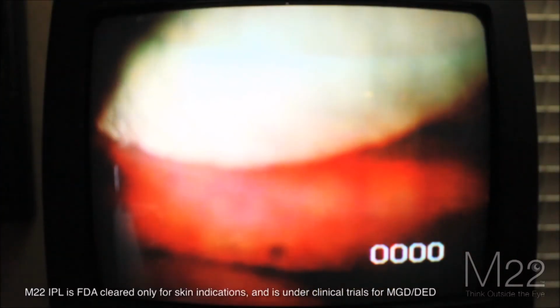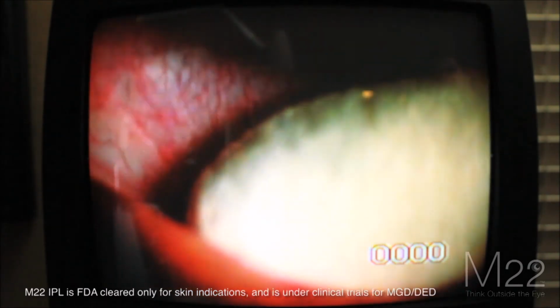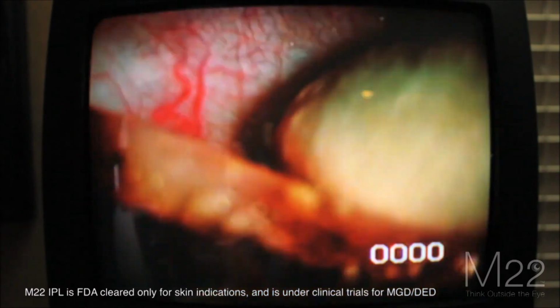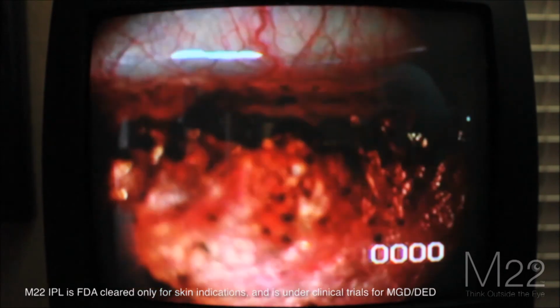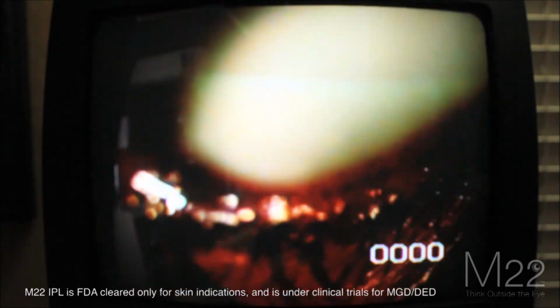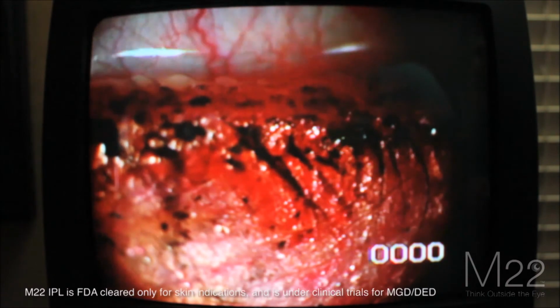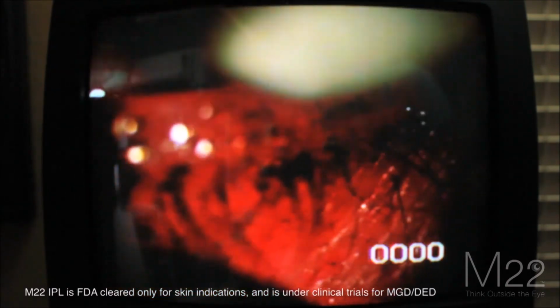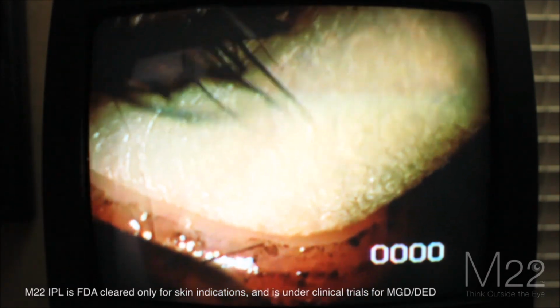Look up for me. So we do upper and lower. She's got toothpaste in both. This is a perfect patient for intense pulse light. This also shows you that a patient doesn't have to have rosacea to be helped with intense pulse light. And always remember that this is a skin gland problem that's causing a poor tear film, which is causing the signs and symptoms of dry eye.